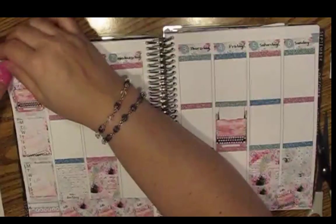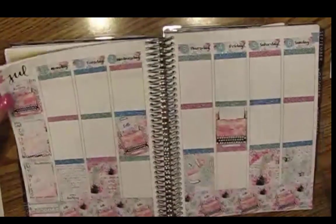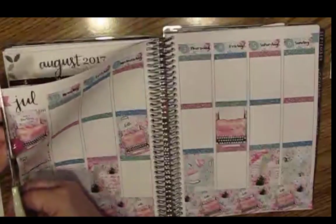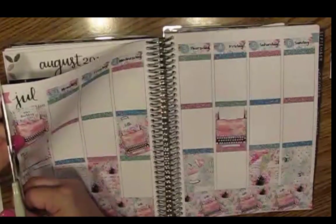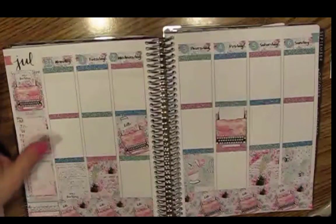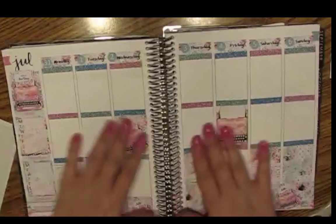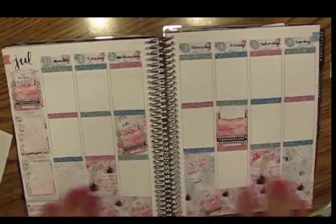I don't really love this salmon color by itself. I like it as part of the kit, but it's not something I would ever use myself somewhere else. Okay, so that actually does kind of look intentional. I'm going with it. And yeah, so that is the base.